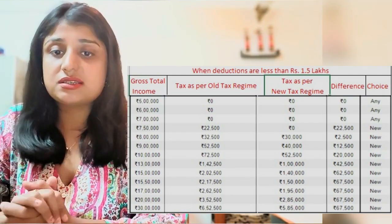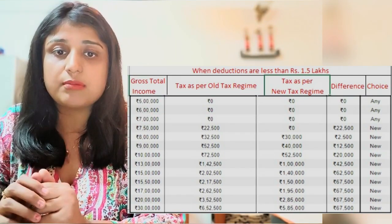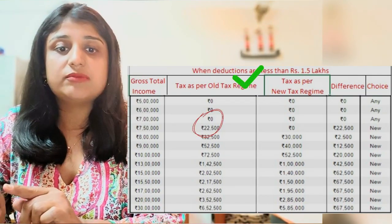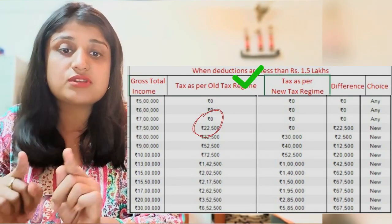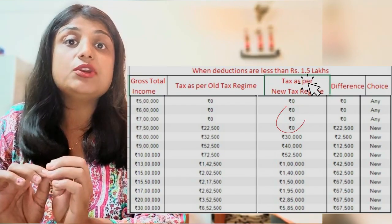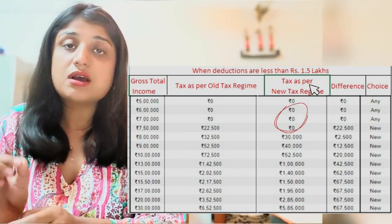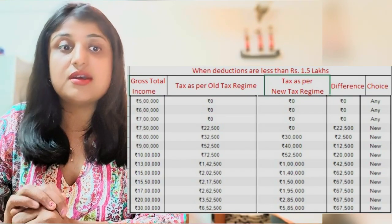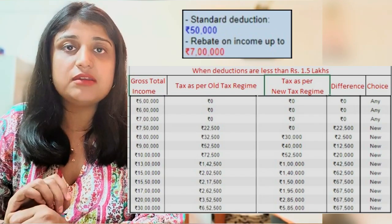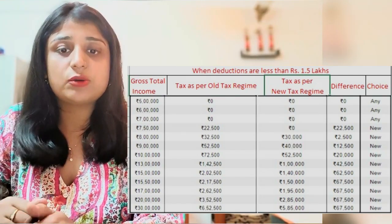But let's consider if you are earning rupees 7,50,000 as gross total income, then the taxes on your income as per the old tax regime will be around 22,500 considering all such deductions. While there will be no tax if you choose the new tax regime, if your income is up to rupees 7,50,000. The reason being, you are getting a standard deduction and a rebate till 7 lakh. So in this case, the new tax regime is the better option.